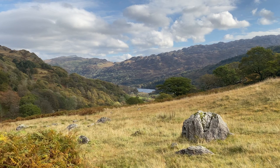So I've stopped here. I've got the 70 to 200 on. I think I was out at around about 150, maybe a bit more. I'm just focusing in on the trees with the light on them. Yeah, that was one shot.